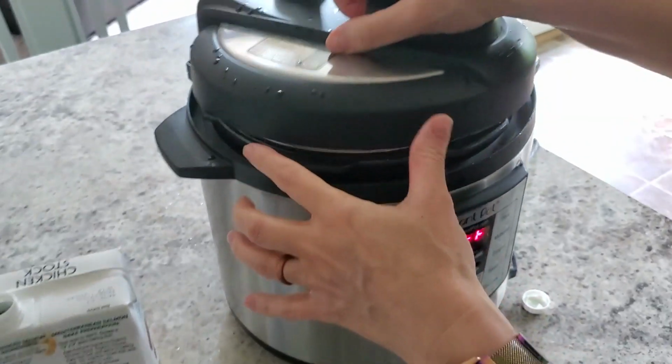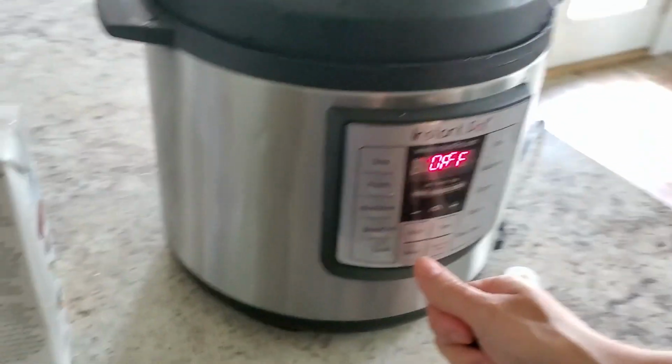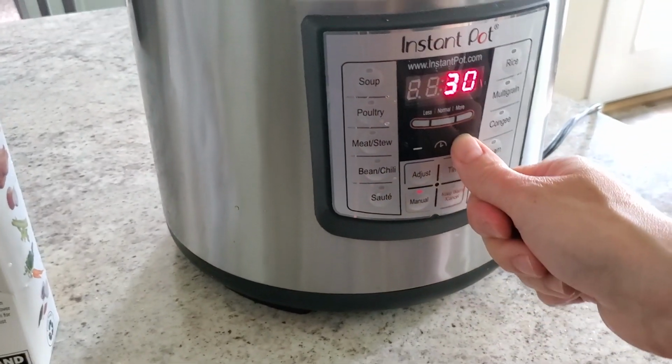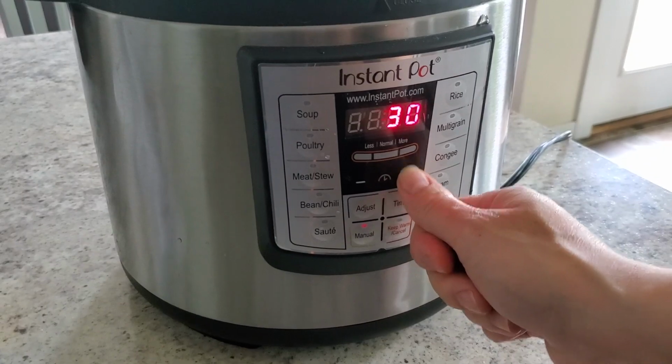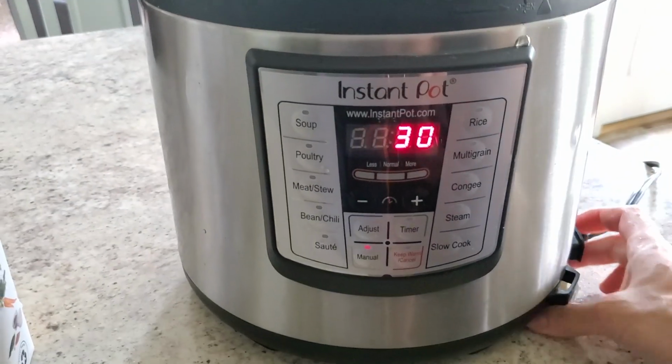Got that sealed, and I'm going to hit manual, and I'm gonna go, I think 30 minutes should do it. So let's just leave it there and see how it goes.